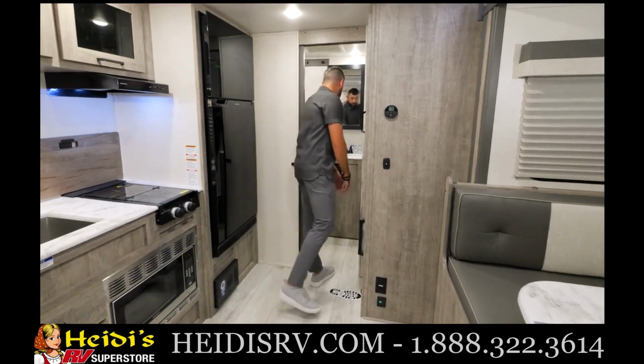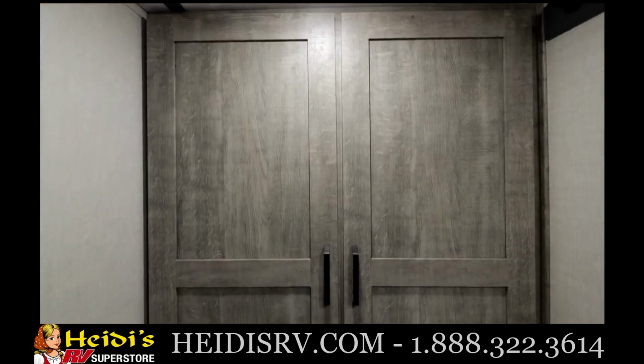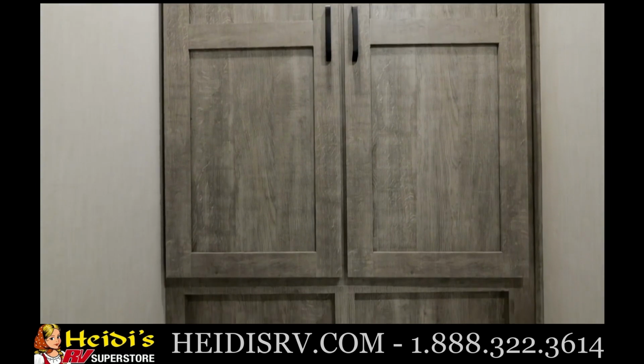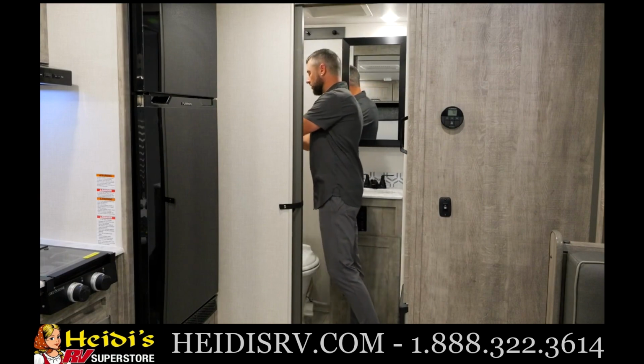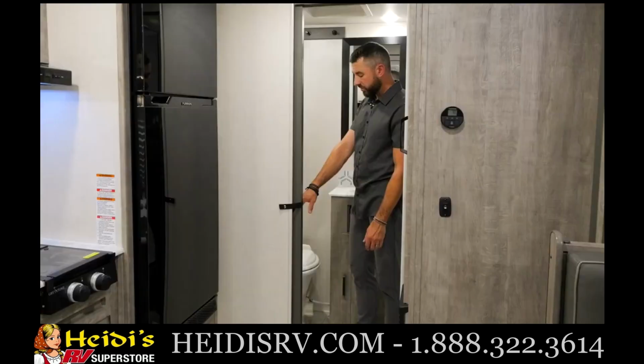Let's check out this bathroom. Huge bathroom here in the 19 MBLE. Let me show you some of the top features we've got in this unit. Huge wardrobe here in the back. You've got hanging storage, you've got shelves, you've got a ton going on here, but just a great wardrobe setup, huge doors. Porcelain toilet here. You've got a residential toilet paper holder here as well.